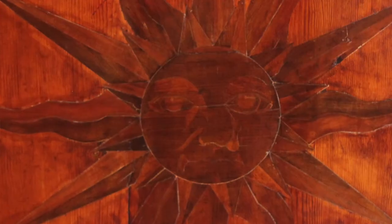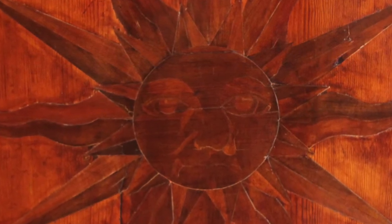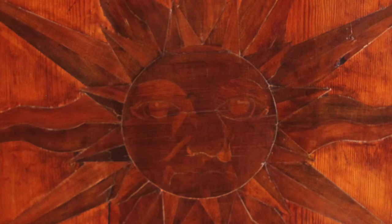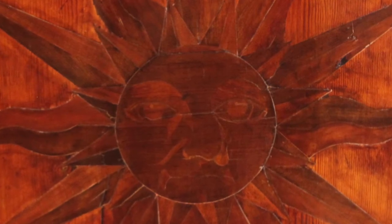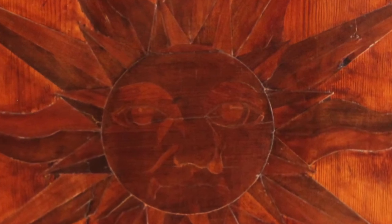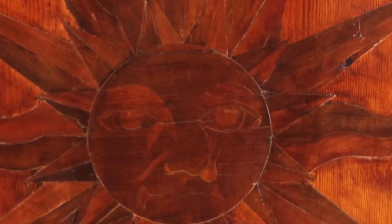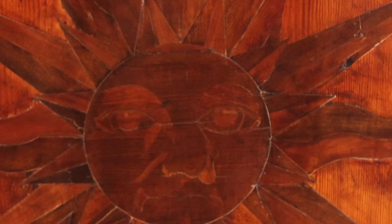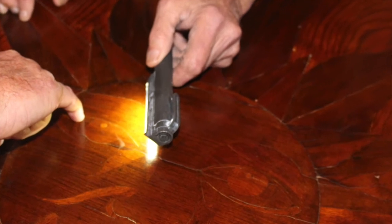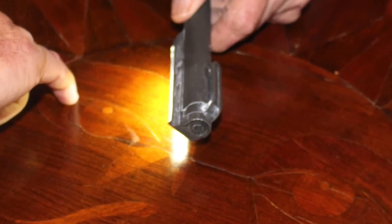But it is kind of interesting that the wavy rays and the straight rays, each one of those rays is made up of a piece of tulip poplar and a piece of walnut. And then the circular face is tulip poplar, but the eyes and most of the features are made up of clear walnut, and the pupils of the eyes are the only wood apart from yellow pine, poplar, or walnut, and those appear to be holly, another good Virginia wood.